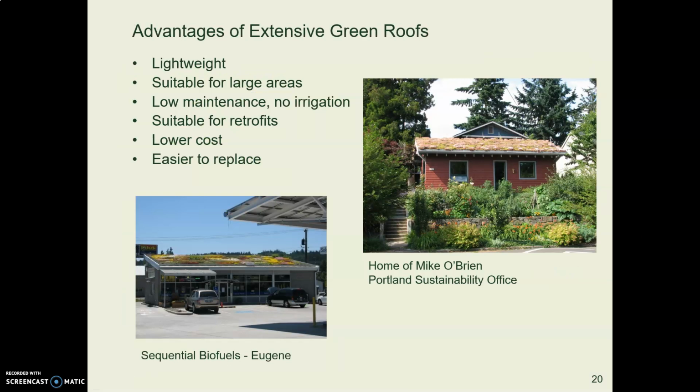Extensive green roofs are the kind that you can plant almost anywhere because they're lightweight. So they're good for retrofitting a building, and they're good for big areas. The one at the top is in Portland. This happens to be the sustainability officer at the Portland Bureau of Environmental Services. This one at the bottom you may have seen if you've driven towards LCC in Eugene. That's the Sequential Biofuels station.